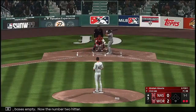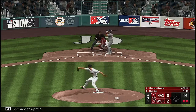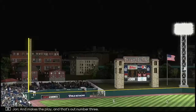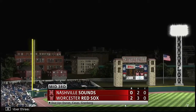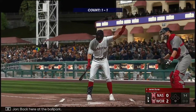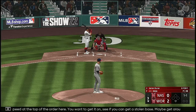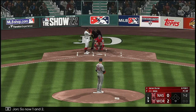Now the number two hitter, Abraham Almonte. And a pitch. Popped in the air, left field. And makes the play, and that's out number three. Back here at the ballpark. And the batter now, Jaron Duran. It's good speed at the top of the order here. You want to get it on, see if you can get a stolen base, maybe get around the bases and pick up a run. So now 1-2.